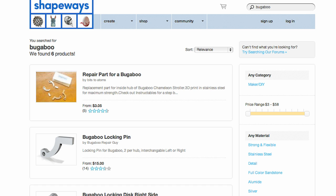So instead he used 3D software to create a 3D model of that piece, and he uploaded that model to a site called Shapeways. Shapeways used a 3D printer to print that model in stainless steel, and they shipped it to him for $25. Amazeballs. And the cool thing is that site has a place to upload your model, so now anyone with a broken Bugaboo can get that part for cheap.